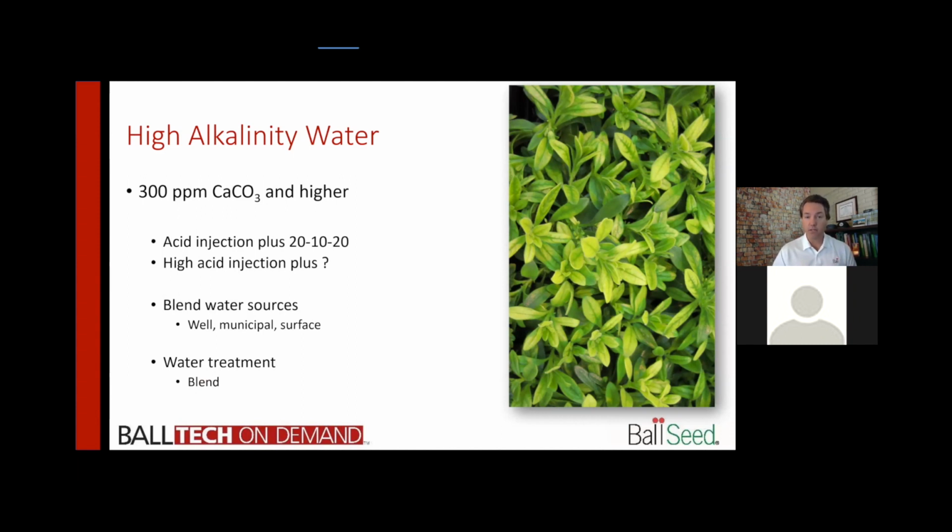Because what they want to do in the young plant stage is give the plants ample nutrients, but they don't want to encourage excessive growth. So extra high acid injection with a high nitrate fertilizer is a great choice to help reduce your PGR use and to create a nice toned plant ready to ship out the door.